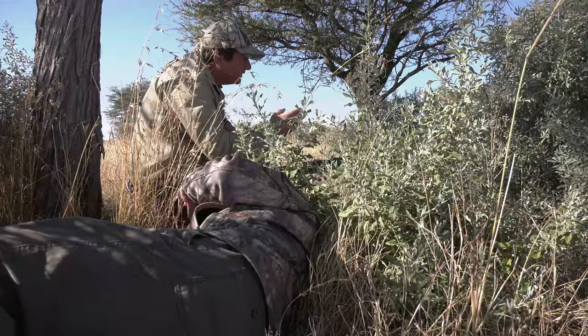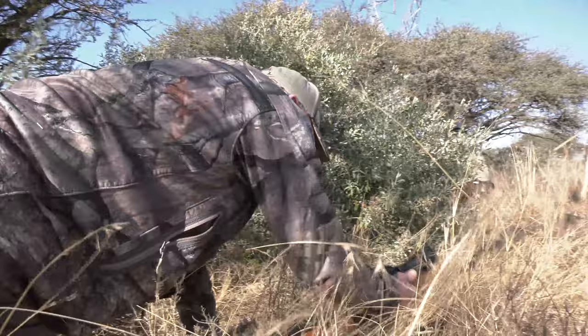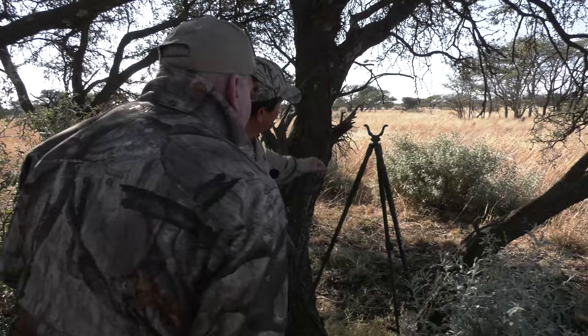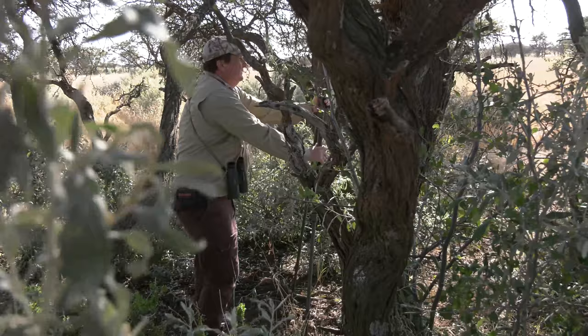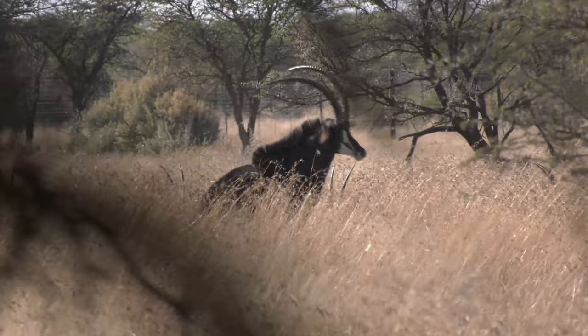I'm going to move a little bit like that for the wind, because some of them are moving this way. So I'm just going to move over there. Through the grass on the middle of the shoulder. Ooh, good shot. Very good shot.